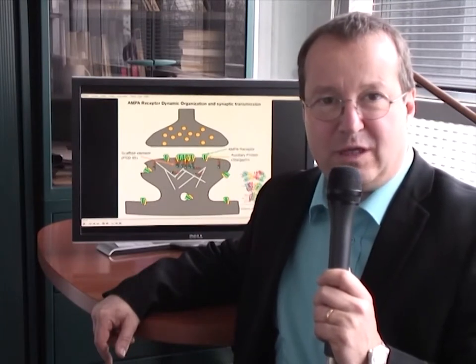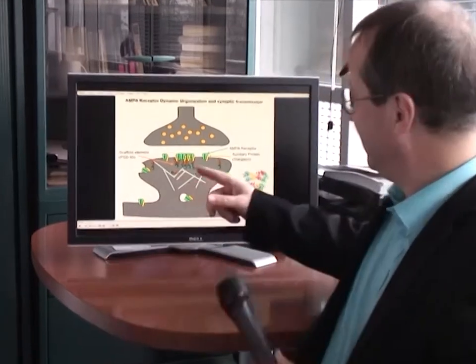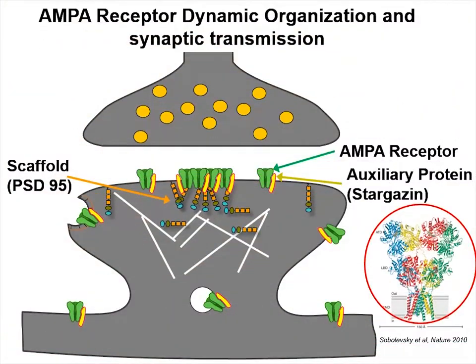So this work is about understanding the interplay between AMPA receptor dynamic organization, their activation, and synaptic transmission. AMPA receptors are tetrameric ion channels gated by glutamate that mediate the majority of excitatory neurotransmission. They do not come alone, but are associated with a variety of auxiliary proteins, such as stargazin, that allows their stabilization in the postsynaptic density by interaction with scaffold proteins, such as PSD95.